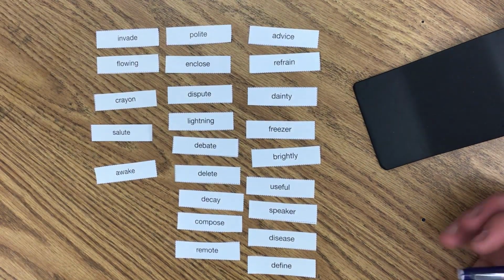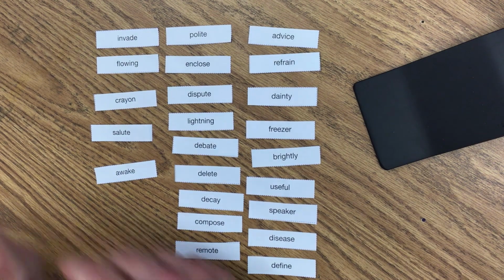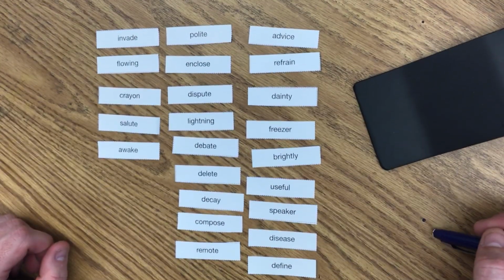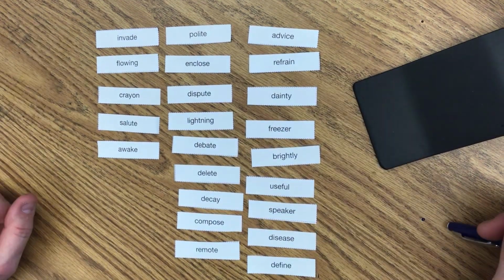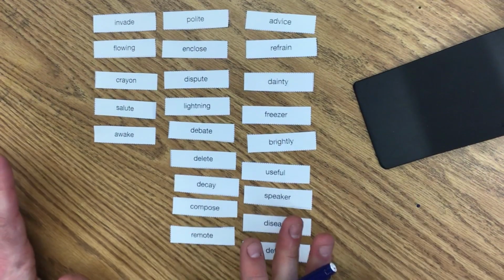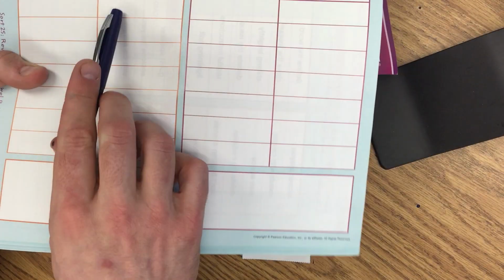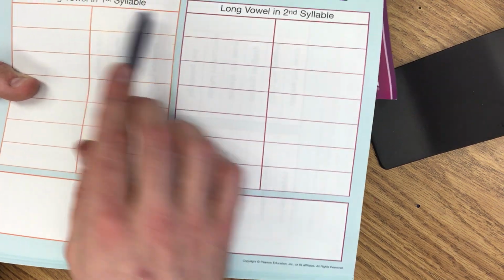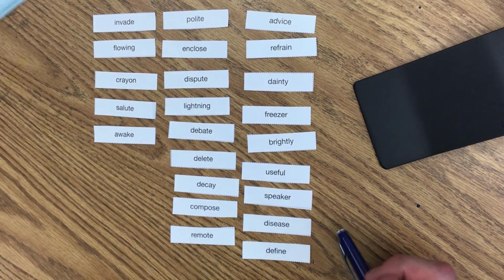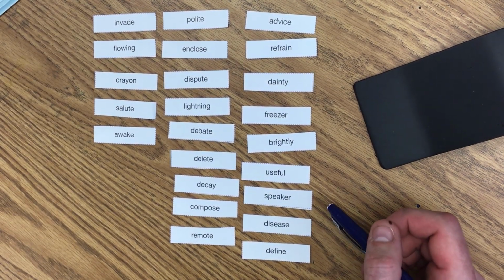What we've been doing throughout the weeks, and we wouldn't want to change it now that we're going to review, is to pronounce the words, make sure that we're properly saying them, but then break up the syllables. It seems to make sense to break up the syllables first, because then we're looking in the right portions of the words for those long vowels. I find that to be the easiest way to do that.